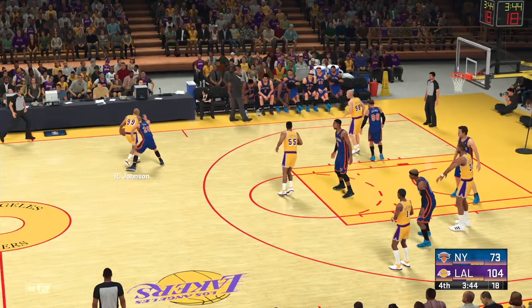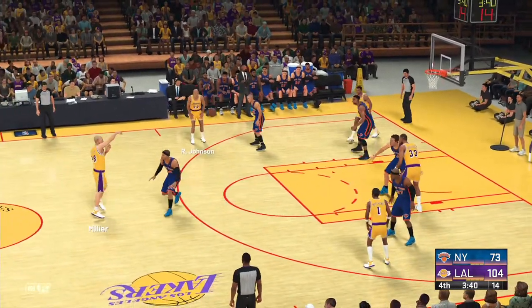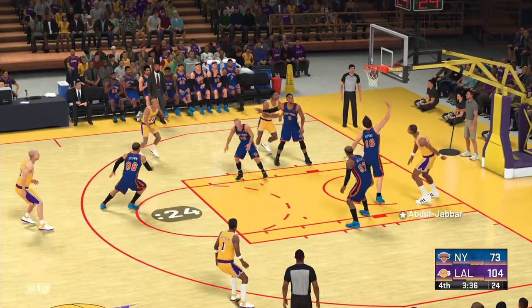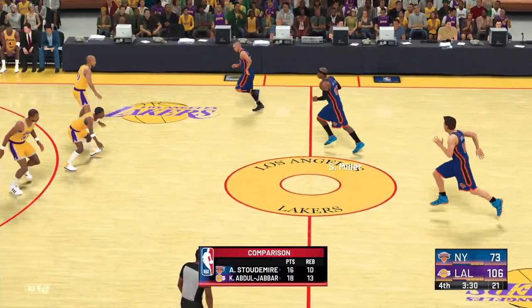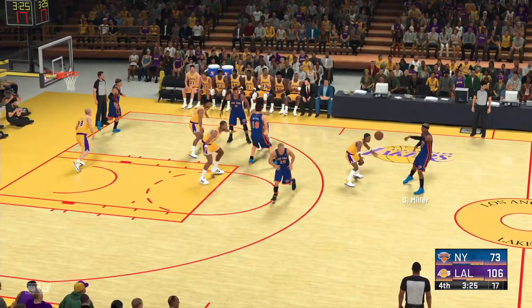Now Johnson. Pass to Miller to the inside. Here's Abdul-Jabbar. Laid it in with a nice touch off the window. Nobody does it better than Kareem Abdul-Jabbar in the paint. Magical. Length, size, touch. Unguardable inside.